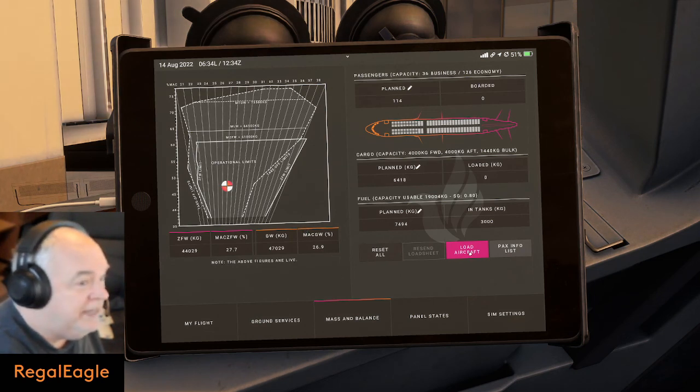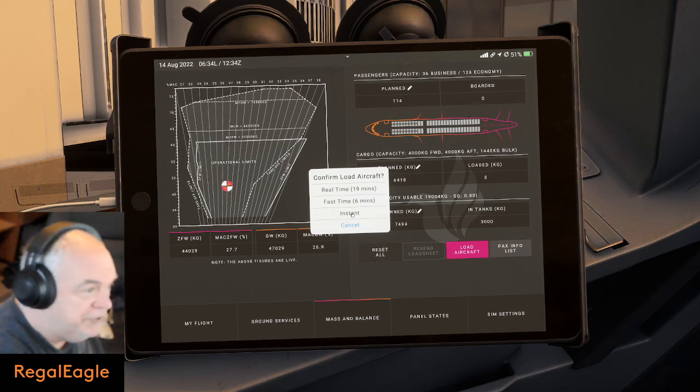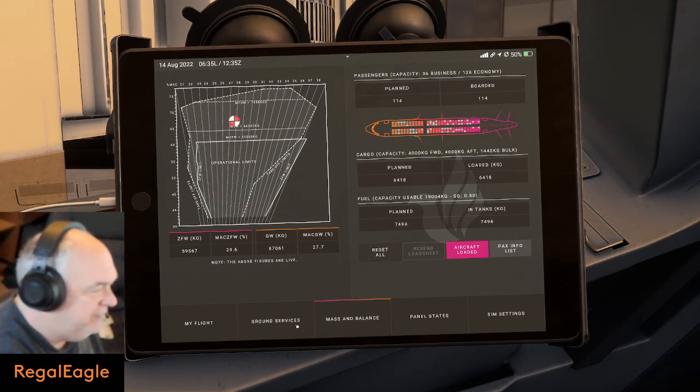Let's load the aircraft according to the spec. We'll actually load it instantaneously. Our time will be used during the passenger program, PACX, but for the actual sake of the weight and balance, we'll load it instantaneously. 114 passengers. We have some cargo. We have some extra fuel. But we're well into our normal flight envelope, so that will be fine.